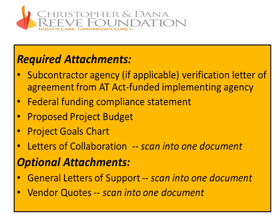We also have 2 buttons for optional attachments. We have a general letters of support button. Those also, we ask that you scan all of those into one document and upload into that button. We also have an upload button for vendor quotes, if that's applicable for your project and you have that information available. That can be provided as well, and you can scan those into one document and upload that.